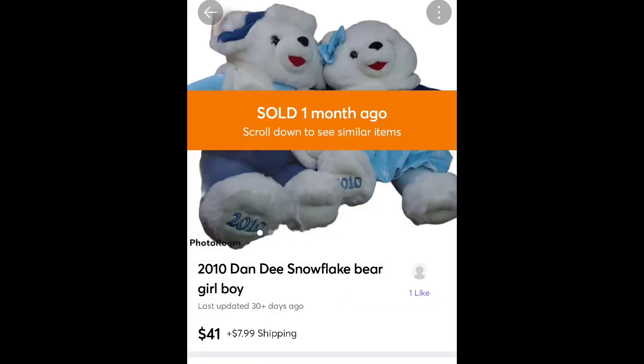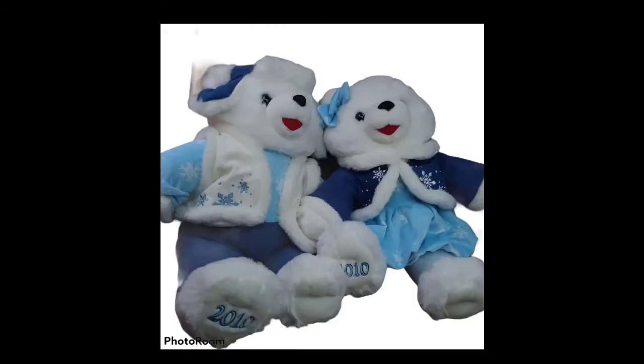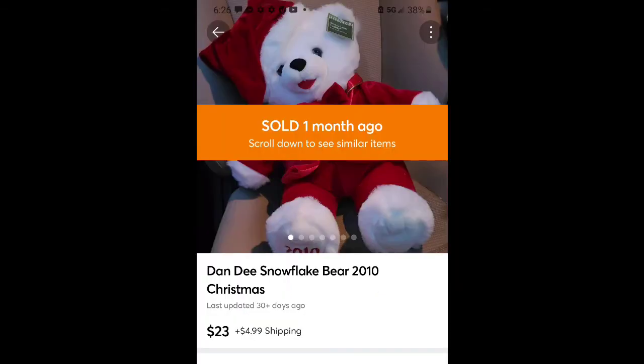This is a Dandy snowflake bear set of the boy and the girl from 2010, sold for $41 plus shipping. I got these for $1 each at Salvation Army. I have several of these listed. They did take a while to sell, and then I have some that still haven't sold yet, but they're pretty easy to find, and they do sell after, you know, you just have to sit for a while sometimes.